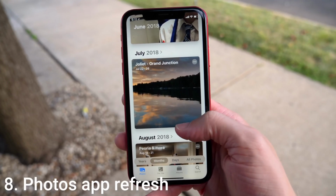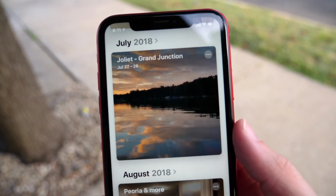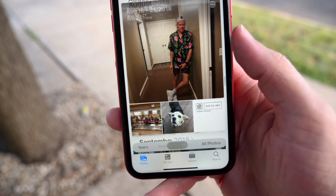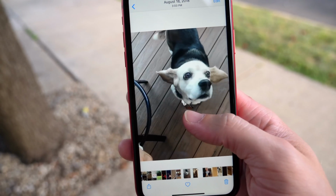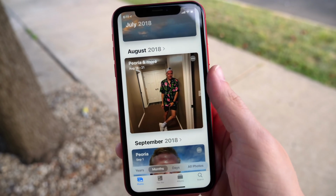Following that is the Photos app. I didn't actually think I would appreciate this change as much as I did, but looking at photos, going back and seeing memories is legitimately a fun experience now. I was never someone who's just said, hey, I'm going to scroll through my phone and look at photos, but the Photos app in iOS 13, because of the new design, has made me do just that.